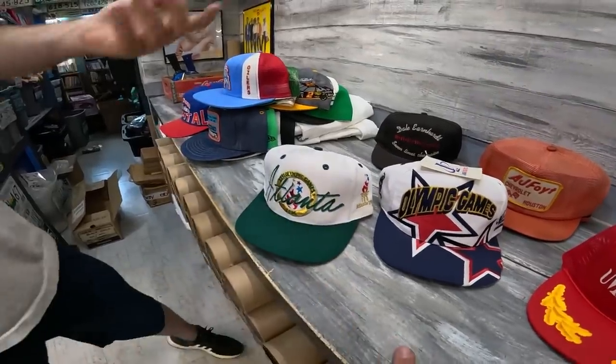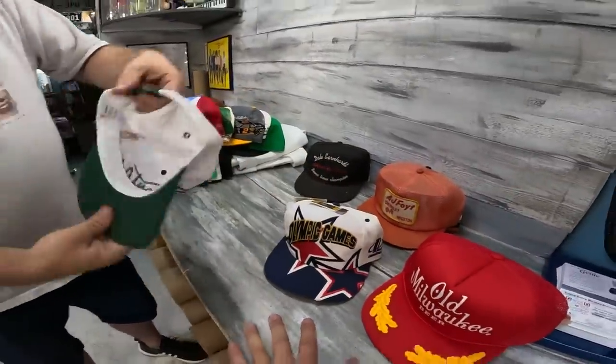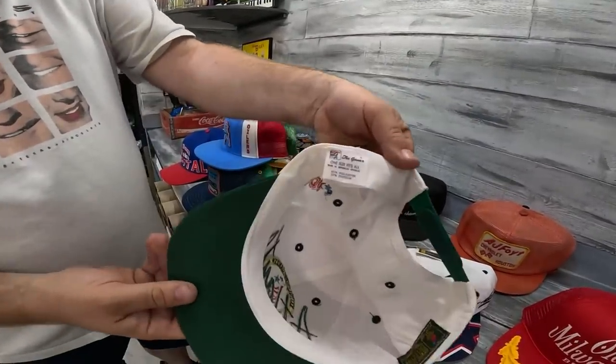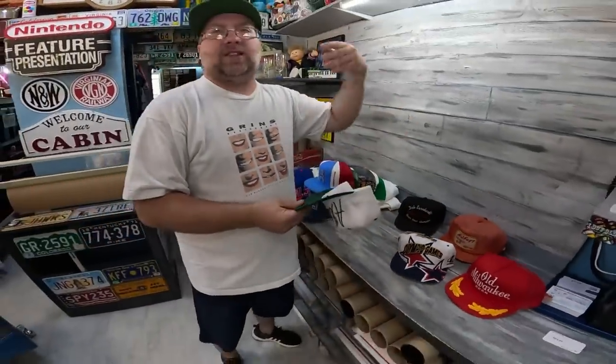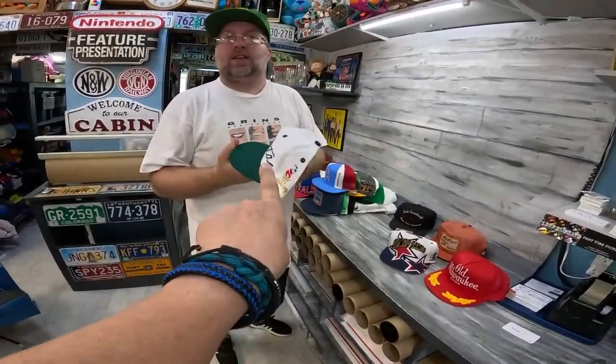Yeah, for '96. These are a couple of them. This one's new with tags. This one's dead stock. You can see the Olympic games. I always pick it up. There's another The Game. Is it as good as Logo Athletic? No, they produced a lot of low end stuff, but a lot of that is. I think the Raiders hat was a Game hat. Yes, and they did The Game. Also, give credit to them.